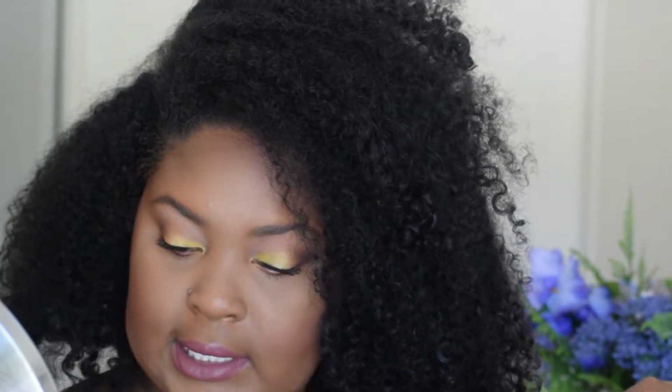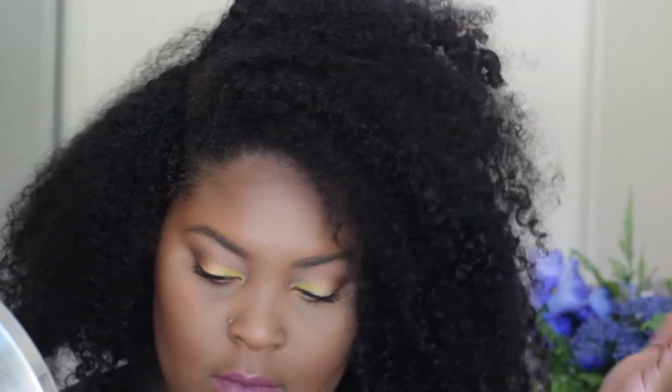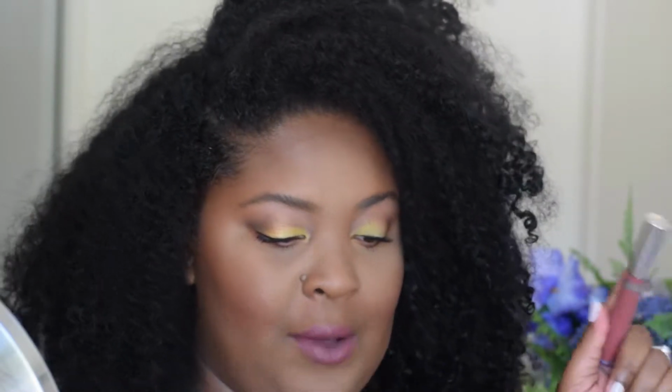Okay, so I did put on my blush, which I'm going to let you know is the Colourpop Bardot blush. That's what's on my cheeks. And on my lips is the Colourpop Chili Chili, which I just talked about in my Holy Grail video. If you haven't checked that out, I will link that below, but you definitely should check it out. That's what's on my lips. And I did add, of course, mascara and some eyeliner.